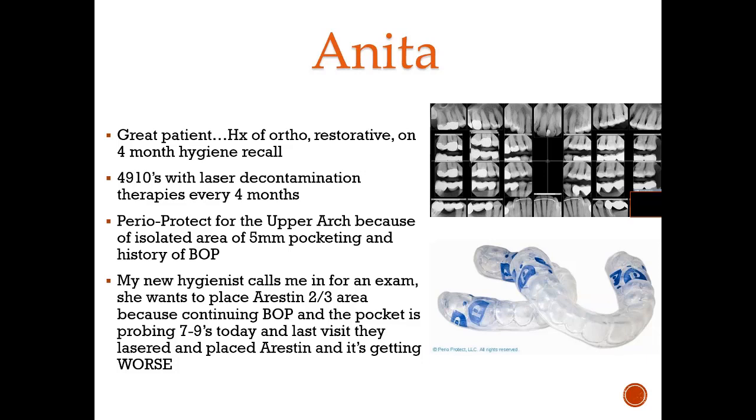So I have a new hygienist who calls me into her office, into the operatory, and she wants to place a Restin between 2 and 3. And I go, why? She goes, well, she's got bleeding, I'm probing, and the pocketing is getting worse. It's now 7s to 9s, and she's on PerioProtect.